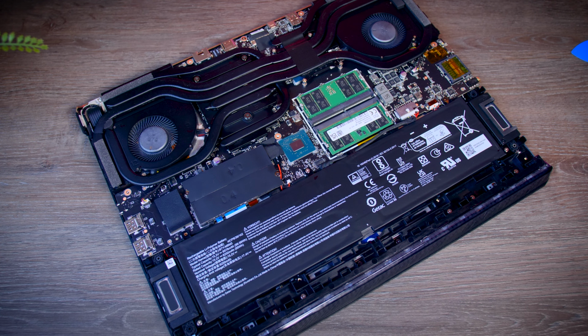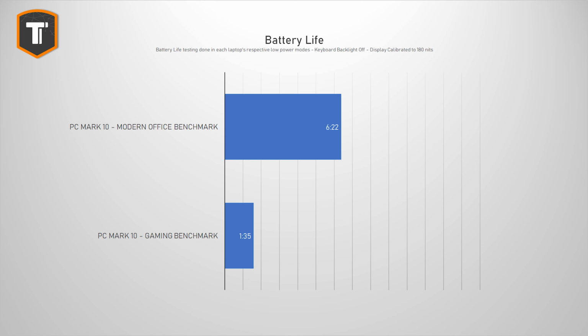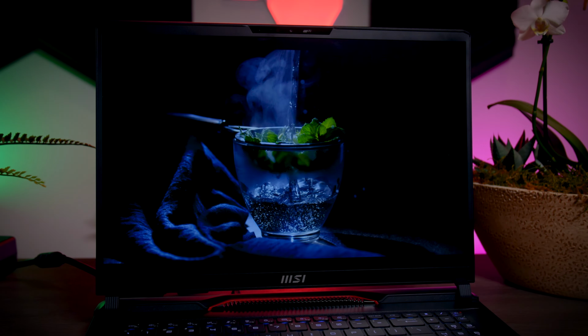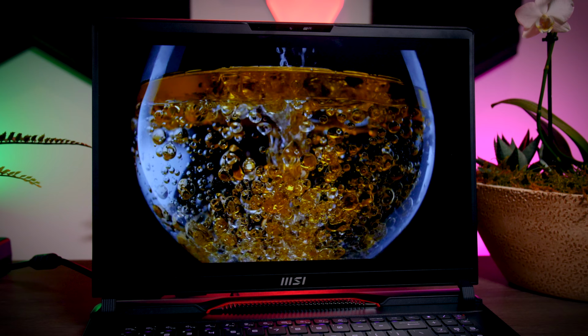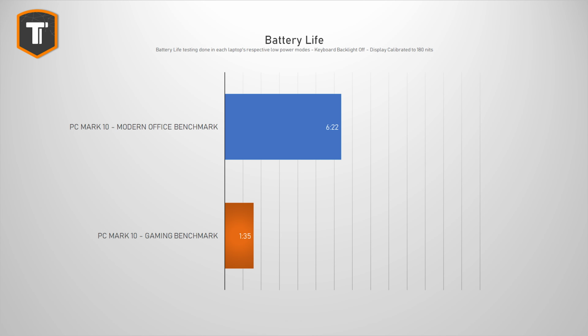Battery life was usually a big downside of big gaming laptops, and then especially so with an Intel CPU, but lately they've been doing pretty okay. In the modern office benchmark, which simulates light use, it ran out of battery in just under 6.5 hours, which isn't that bad. So with a Type-C charger, you could technically get through a workday just fine, or watch a movie or two without needing to wire it up. Just don't expect to game on a battery, because if you do, the battery would go from full to completely empty in about 95 minutes.